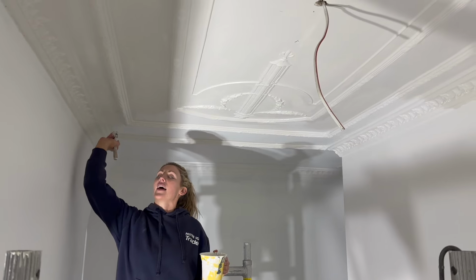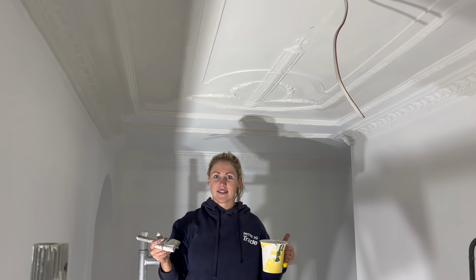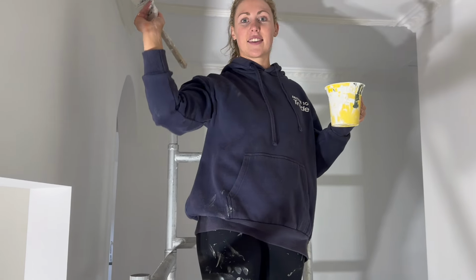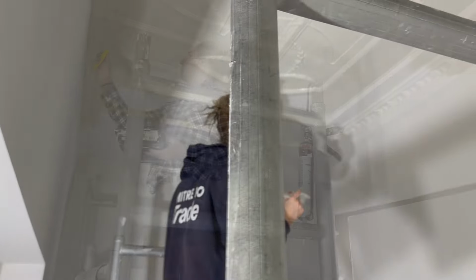But yeah, this is the last ceiling rose to do though, isn't it? Mm-hmm. So once this one's done, it's just flat ceilings and just cutting in normally. Thank goodness.